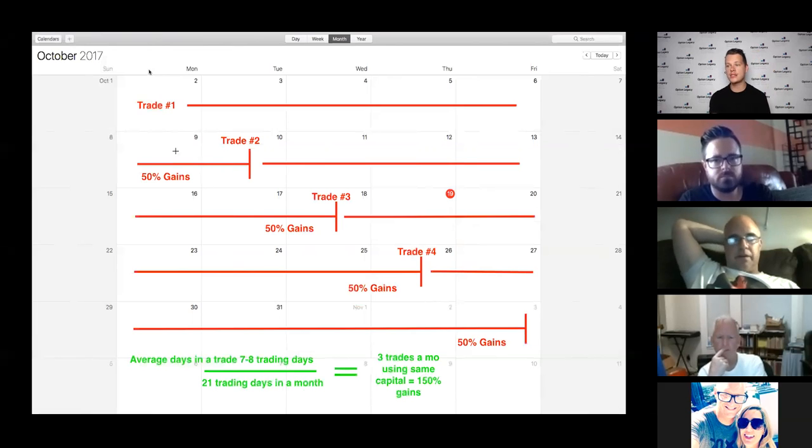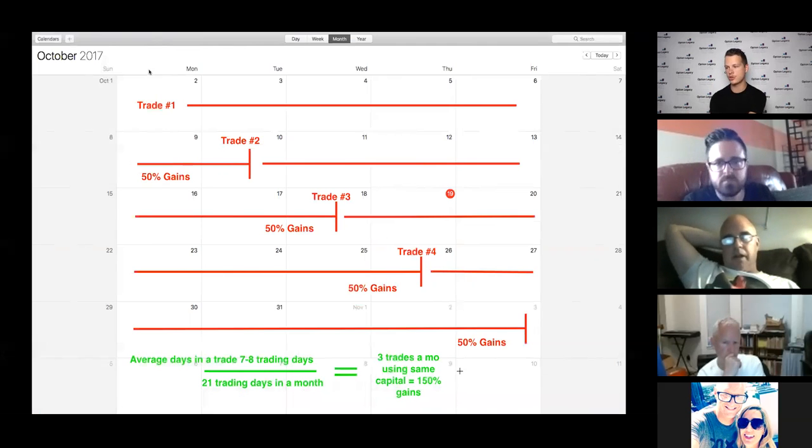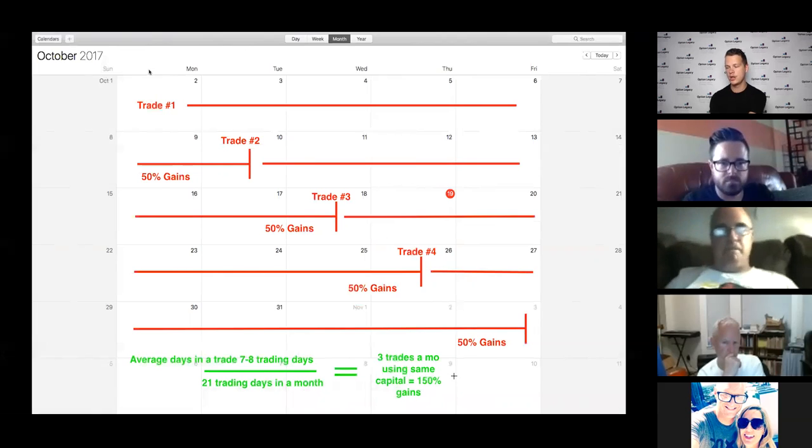So by being aggressive and taking your profits, you can do two things. You can increase your probability, and you can also leverage your capital more. And so I teach to set your good till cancel order on a bear call spread and a bull put spread at 50%, and an iron condor at 50% of your gains, so that you can leverage your capital and work it harder while using the same amount of risk.